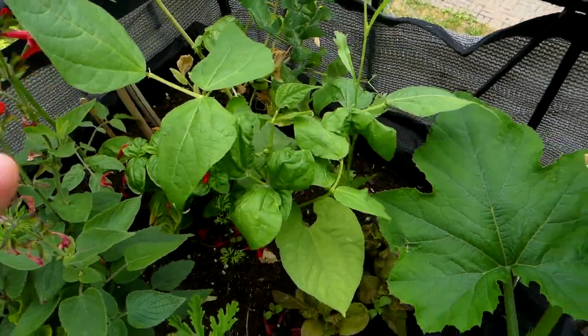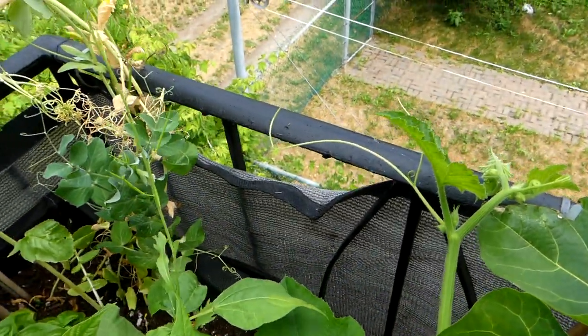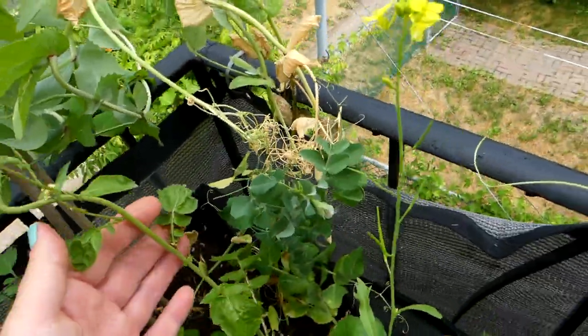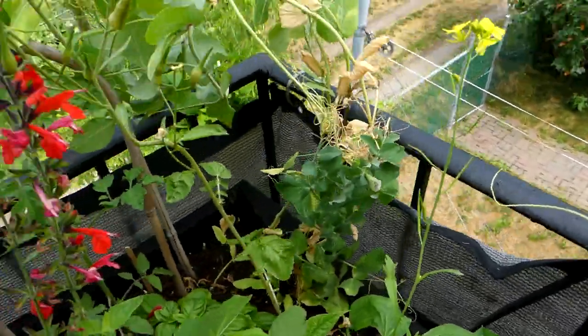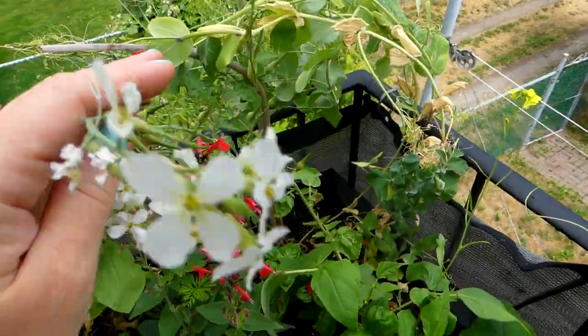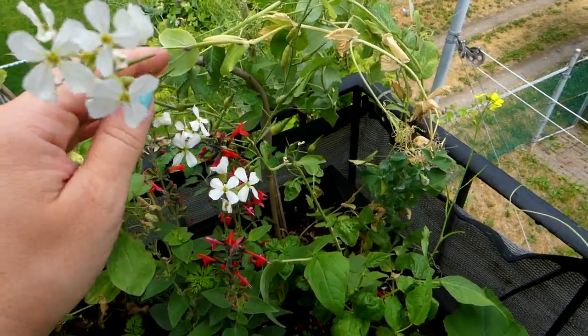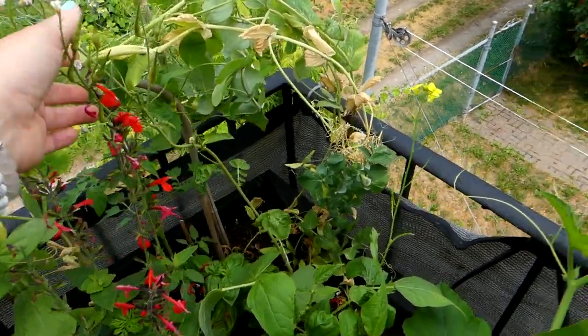Another bush bean, this one will be fine. It's kind of doing better than the other two. And some more peas that just took over. Oh, this is a radish. This spring, I didn't get any radishes. Usually radishes do great in my raised beds, but it got too hot too quick. So they all bolted. I left this one because I think the flowers are really pretty.